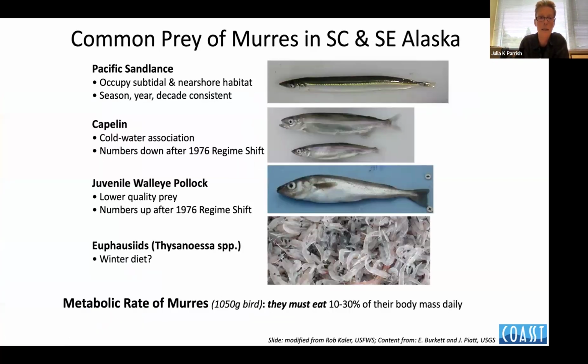What are the murres eating? Common prey of murres in the Gulf of Alaska and in fact down into BC and Washington is forage fish: Pacific sand lance, capelin, juvenile walleye pollock, and euphausids. So just to think about it here, murres are like all seabirds and like marine mammals, warm-blooded, right?